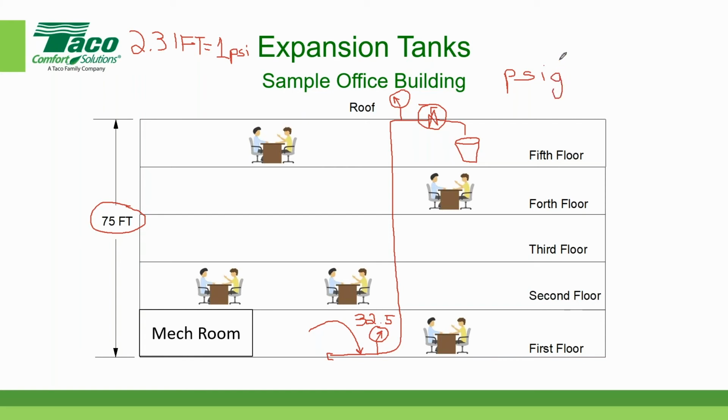Someone said 0. Zero is correct. 14.7, 0 pounds per square inch gauge, but we don't want 0 pounds per square inch gauge. We want something higher than that, because if we had 0 pounds, we'd have no way of forcing the air out of the piping system at the top of the building.